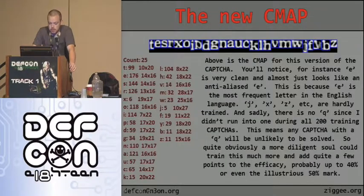And here's an image of the new CMAP. You can see it's a lot cleaner than the old one, even though I trained it less. So you'll notice, for instance, the E is very clean. It almost just looks like an anti-aliased E. This is because E is the most frequent letter in the English language. And J, X, and Z are hardly trained. And sadly, there is no Q since I didn't run into one, which means a CAPTCHA with a Q will be unlikely to be solved. Quite obviously, a more diligent person could train this much more efficiently and maybe even get up to 50%.